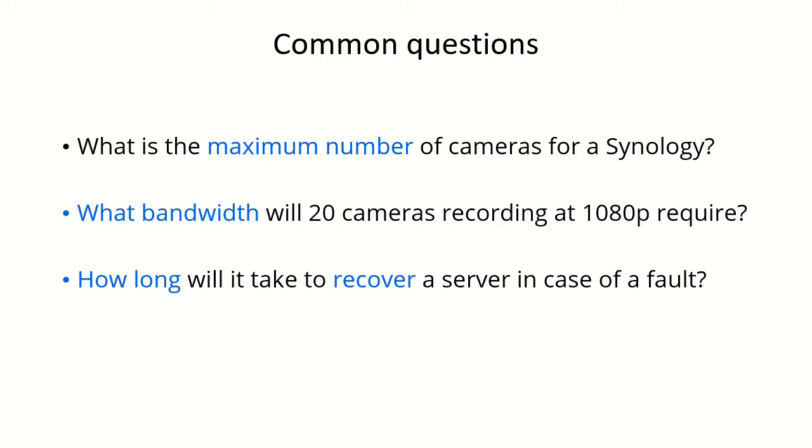And as I mentioned, we've tried to build it around a methodology looking at best practices, and we also want to answer some common questions we get from customers. What's the maximum number of cameras that you can host on a Synology? Well, we're actually going to see it's more in terms of cluster of Synologies that you need to think of. What bandwidth will X number of cameras require at 1080p? We'll look into that, and other aspects such as, if a server goes down, how long does it take to recover it from failure?